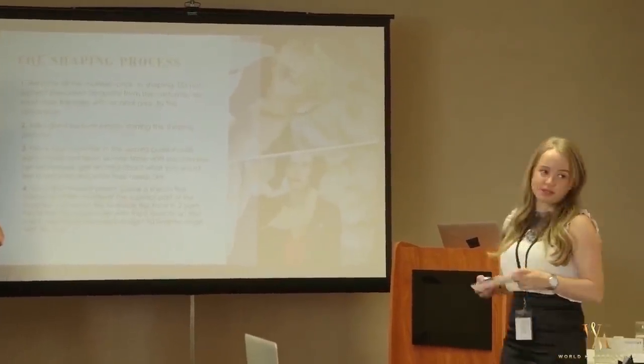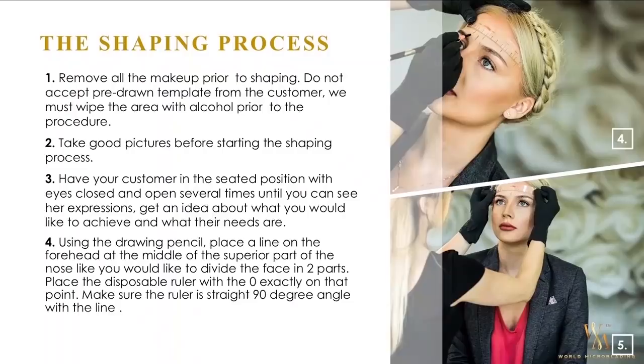The shaping process. I'm gonna talk a little bit about it, like the theory part, and then I'm gonna go ahead and really show you what is happening. We remove all the makeup prior to shaping. We already talked about that, right? We do wipe them with alcohol prep pads. We take good pictures before we start. We already talked about that. We have our customer in the sitting position. We already talked about that.